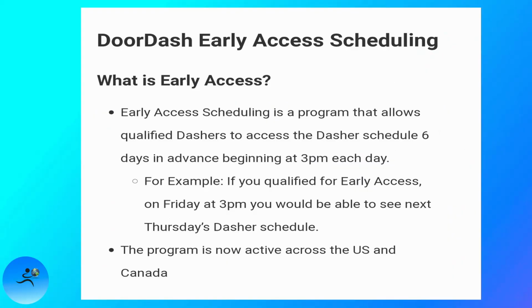Okay? So here we go. DoorDash Early Access Scheduling. What is Early Access? Early Access Scheduling is a program that allows qualified Dashers to access the Dasher schedule 6 days in advance, beginning at 3 p.m. each day. For example, if you qualify for early access on Friday at 3 p.m., you would be able to see the next Thursday Dasher schedule. The program is now active across the US and Canada.